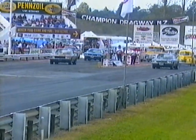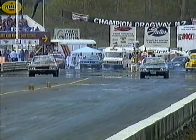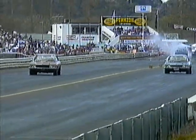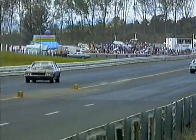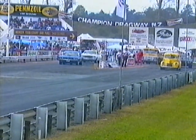Well, I've got a battle of the Holdens here. Chris Cuff in the '79 Holden Premier going up against Bob McKellar in the 1980 model. Yeah, very similar cars. 406 Chevy for Bob McKellar. Chris Cuff with a 455 cubic inch Buick. We see Bob McKellar taking the win.